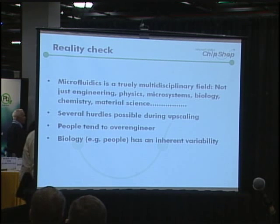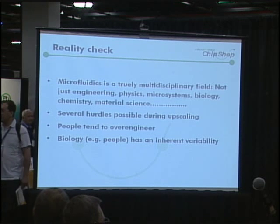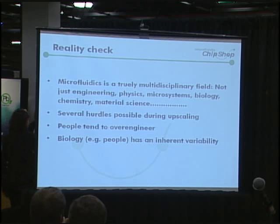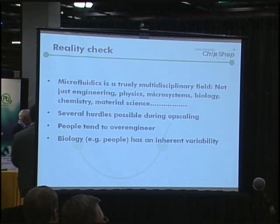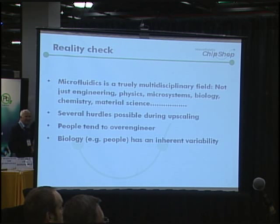Finally, also a message particularly for mechanical engineers. Please keep in mind that biology has an inherent variability. For example, if you design a Microfluidic device which works with saliva as an input matrix. For example, we've been doing things like that for recreational drug testing, for sort of criminal investigation work. The problem is, between me and you, and between morning and evening, and between having just had a fatty lunch and something like that, the viscosity of your saliva has a dynamic range of something like 20. So for some people it flows easily, for others it does not.